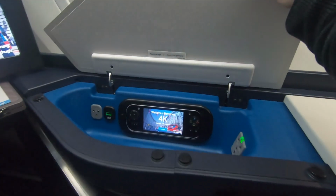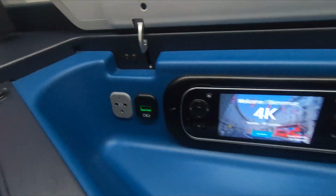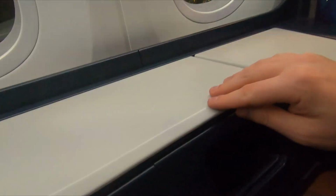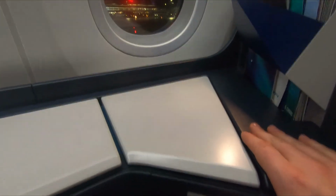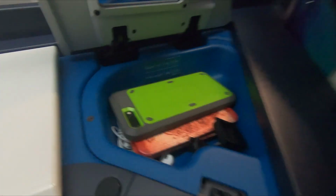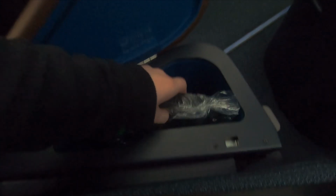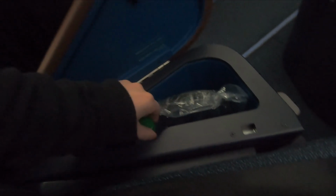The IFE control and power outlets are hidden away in this storage area. I'm still not sure whether I like this design or not. There's also a smaller storage area to put your phone and passport. Inside the armrest, you'll find the largest storage space. It has headphones and a bottle of water in pre-flight. The armrest is retractable too, which is nice.